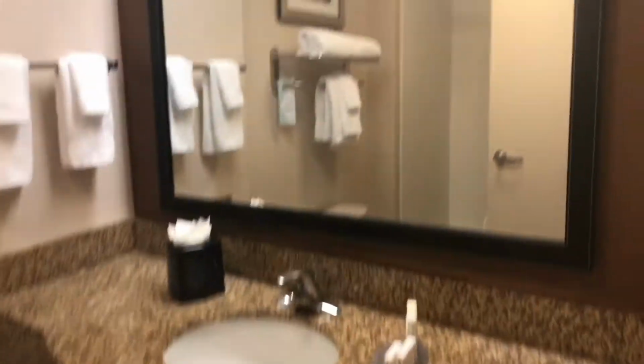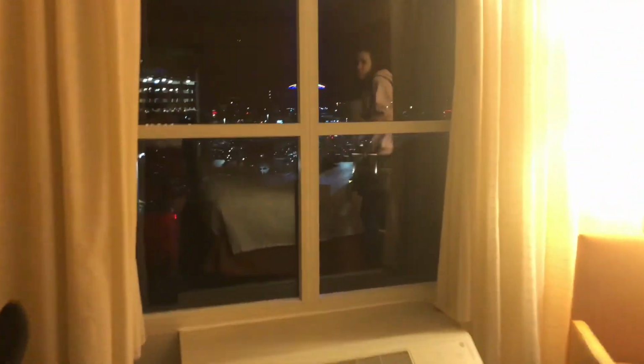Okay. Update, we made it inside, so here's a tour. There's the bathroom, mirror, two beds, microwave, fridge, closet, TV, again, two beds. And look at this view! The Orlando Eye is right there. It's beautiful. We did it.